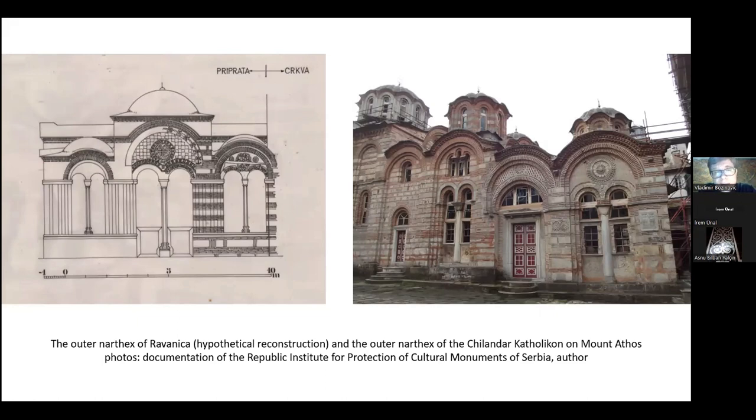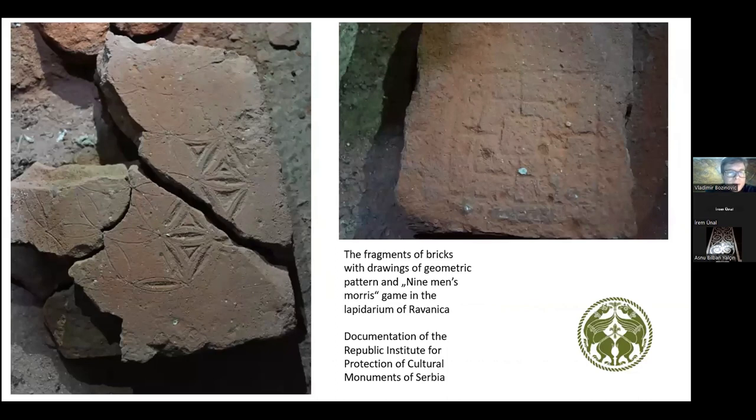And as I said, previous scholars argued the thesis that maybe the outer narthex of Hilandar was built at the same time as the one in Ravanica, but nowadays we have a slightly different perspective on this matter, and we think that the one in the Hilandar is older. And yeah, I will just show you this.